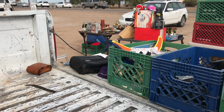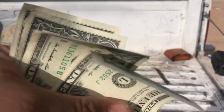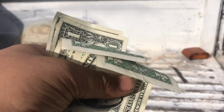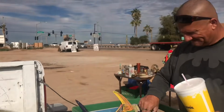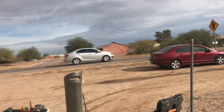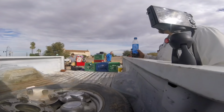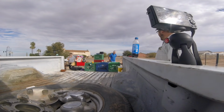First customer of the day. Come on and stop shopping. Let's go. Four buckaroos for a wrench. Second customer of the day. Let's keep it rolling. With the side of the road hustle, baby. Everything's just kind of making offers, so if you see something that you like, let us know.